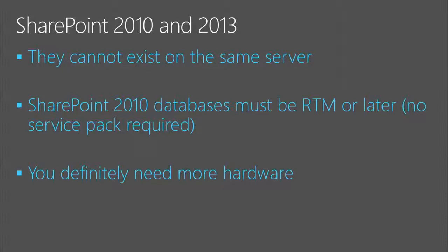So SharePoint 2010 RTM or later is supported. We already talked about how we want to see you upgrading your 2010 to the latest and greatest. It just makes the upgrade go a little smoother. But this is one of those things where having Service Pack 2 as a requirement to upgrade 2007 was horrible for a lot of people. It was really a hardship. And so we cried to our friends at Microsoft, and they're like, all right, if you promise to shut up, well, they've done us a favor by making it RTM. That was a good advance.